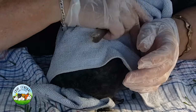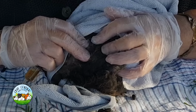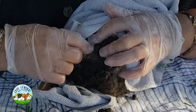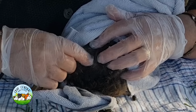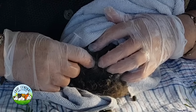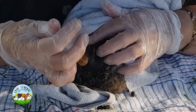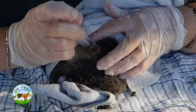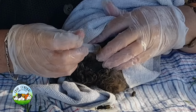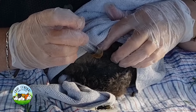I should have waited beforehand and afterwards. Oh. See how much has come out. You'll see there's a little hole there. It's the top of this cyst that was breaking open. Alright, let's just get more. Okay. Just really rinsing that in there. All the edges of the cyst.